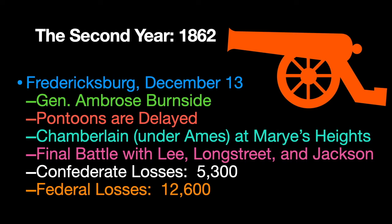Union losses are going to be more than 12,000. Now that's absolutely huge. You've got to remember, though, that Confederate losses, even when they're lower than federal losses, often hurt more because the Confederate Army is smaller to begin with. So a smaller number could still be a bigger percentage of the Army.